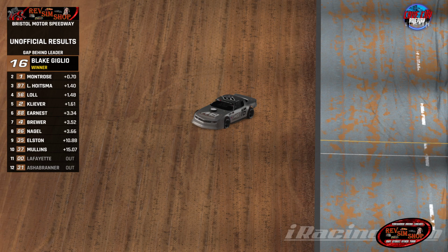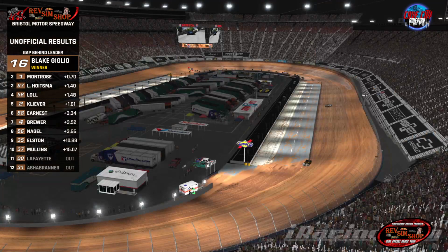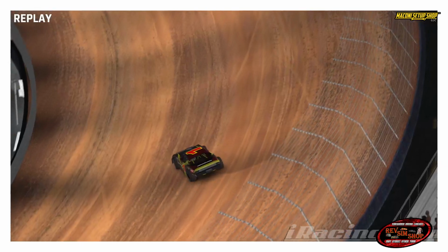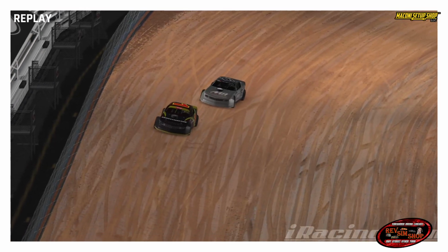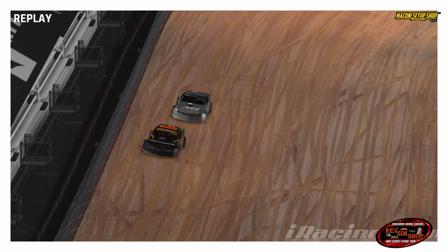Ian, DG, you got a copy? Yes, sir. Well, we brought it home P2 tonight. Looked like you were going to steal the win there, and then Blake just snookered you and got the high line on you. What did you maybe need to do to hold him off? I was trying everything, trying to keep it as low as I could, but I made a pretty bad mistake that took me pretty high up the track, and I lost my momentum.